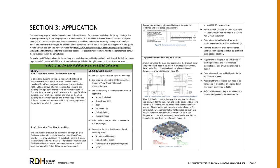Step two is to determine the clear field assemblies. So within each of those construction types, you need to determine what that clear field is. And as a reminder, the clear field takes into consideration all of the layers of the assembly plus the repetitive thermal bridging, but not the thermal bridging at the interfaces. That's what the spreadsheet is going to do for us.